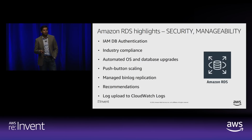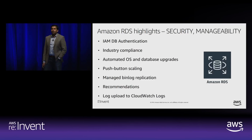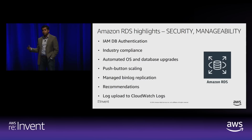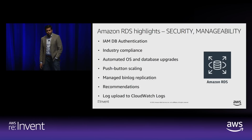You only want your regular applications to be talking to your production database. Another key capability here is IAM database authentication. IAM, or Identity and Access Management, is a service that you use to control and grant access to resources within AWS. And much like you use IAM users and roles within your AWS account, you can use that to also manage permissions within your database. That's what you get with this. So it becomes simpler for you to manage authentication into your database.